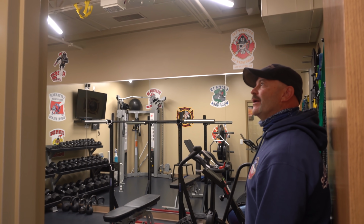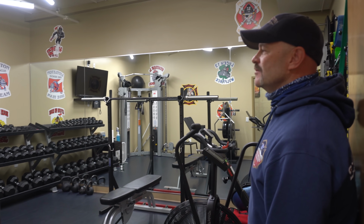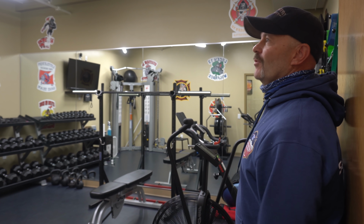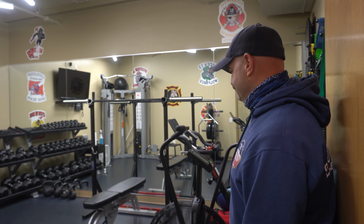Something that's really cool about this room is Littleton had all of their rigs' logos put on a sticker for the wall. So super cool. I love looking at these. So yeah, it's a great little workout room.